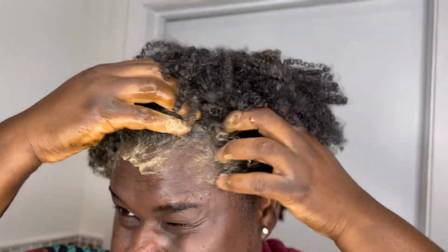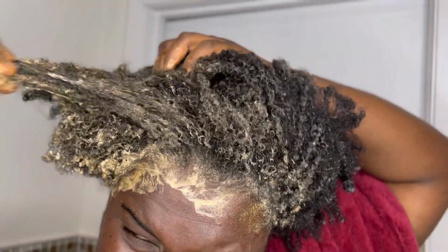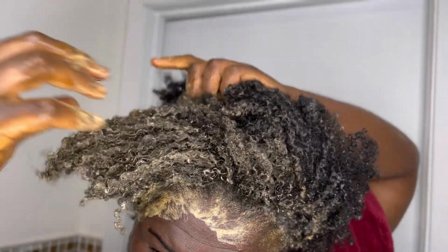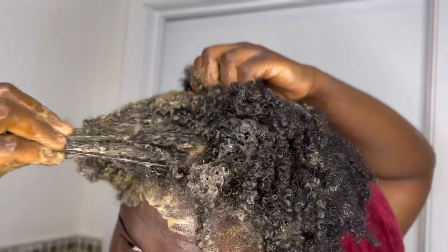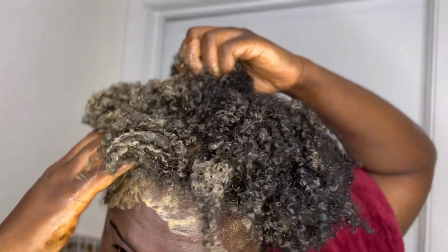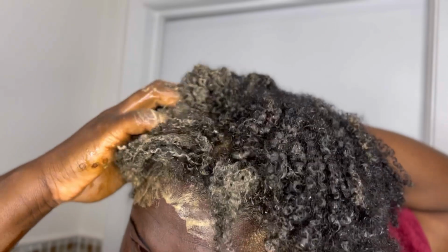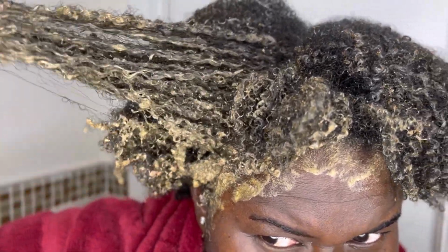If you use these two recipes consistently, you're going to have amazing results. Your hair will feel softer, darker, beautiful, and the texture is going to improve a lot. This will stop hair shedding, help you retain some length, some thickness, and also cleanse your scalp to give way to new healthy hair growth.